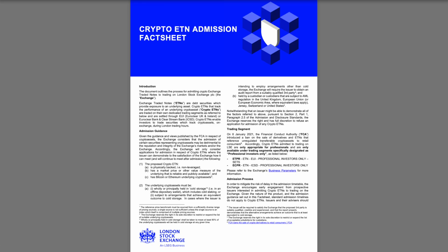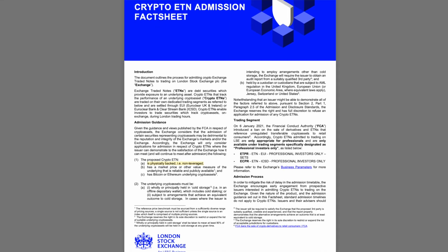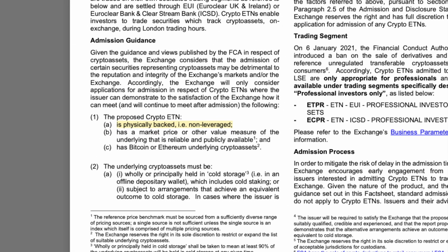This in itself brings about a lot of counterparty risk because you're banking on the issuer continually being able to pay out the performance of the underlying asset. However, the FCA have been very specific about this, and the only ETNs that would be available are ones that are physically backed and non-leveraged. So that means the ETN itself does have to hold some physical storage of the underlying asset, i.e. Bitcoin or Ethereum. There will still be some slight counterparty risk because you don't know how much is actually physically backed. There could still be some slight discrepancies between different providers.